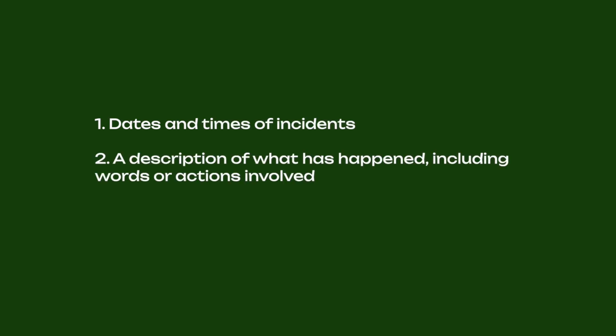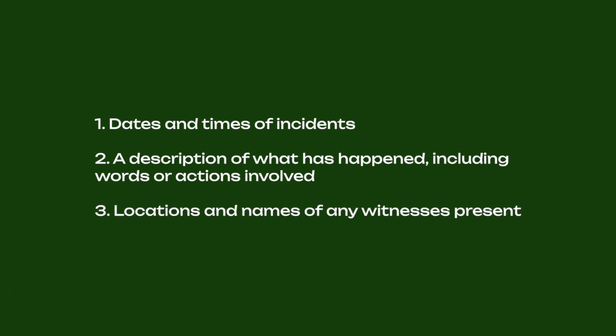Documentation plays a critical role in assessing harassment. It's important to keep a detailed record of any incidents that you've witnessed, and this should include dates and times of incidents, a description of what has happened, including words or actions involved, locations and names of any witnesses present. Aim to be as factual as possible and avoid making assumptions. For example, instead of writing the manager was being inappropriate, document specifically who said what to who, what was done to who and how it was done.